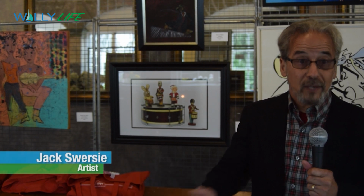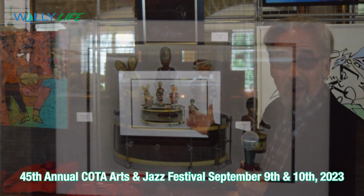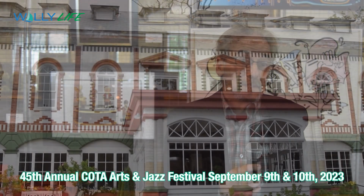I'm a former entertainer who got bored with retirement and picked up a camera and started to do what I consider photo art. In back of me you can see here is drummers are so wound up, I call it. I love the music theme. It's perfect for the environment here in Delaware Water Gap. This is a music town, and of course with the Jazz Festival, you know, it fits in perfectly.